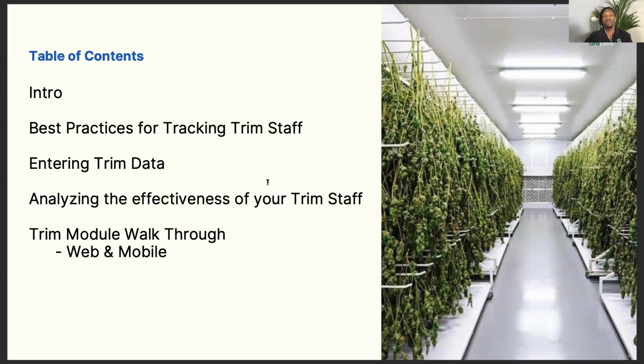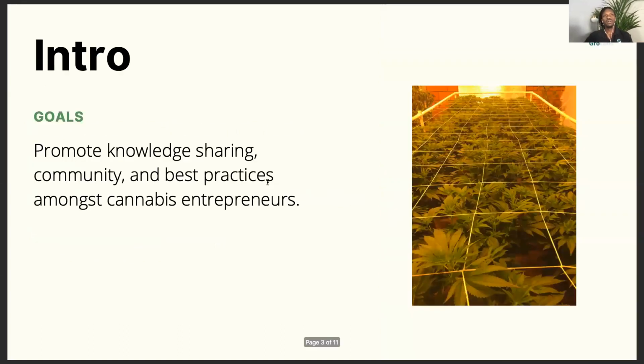Then we're going to talk about analyzing the effectiveness of your trim staff. Ultimately, a lot goes into producing these crops, so you want to get the most out of it at the end. And a big component of that is analyzing the effectiveness of your trimmers. The last thing I want to get into is our platform. As one of the co-founders of GroLens, we help facilitate that, so I'll do a walkthrough of how we see that through our lens.